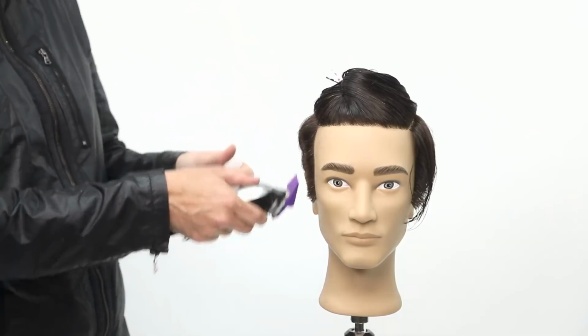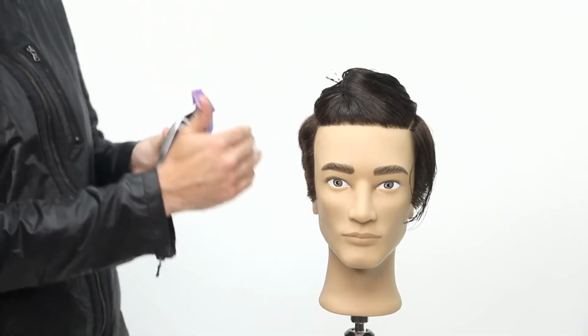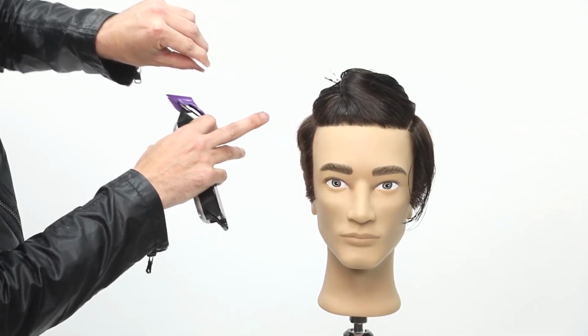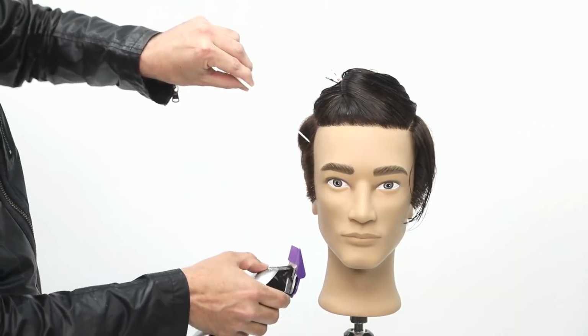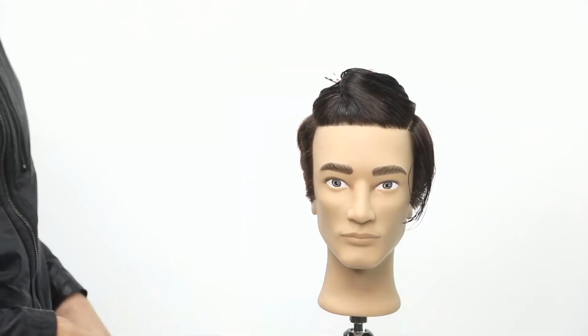And as I go up, I'm just rocking out with the clipper at a 45-degree angle and building up that weight. So I basically picture a line that goes just like this, straight up this way. So my clipper, when it comes up in the hair, I then go out in that 45-degree angle.